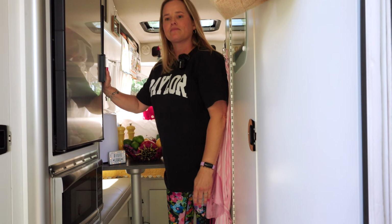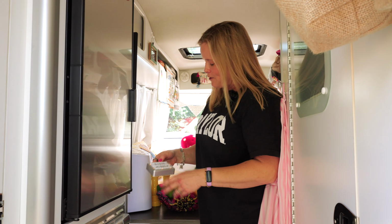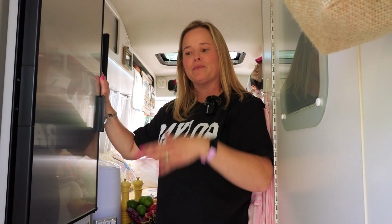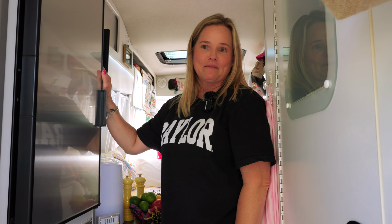So why do you have that little sign that says Dixie Love? Oh, that's her name. The camper's name is Dixie Love. Yep, my grandmother's name was Dixie, and she was the adventurer. She passed when I was 8 years old, but it's named after her because she was just kind of the inspiration for my travels. She's my dad's mom, and so we named the camper after her.